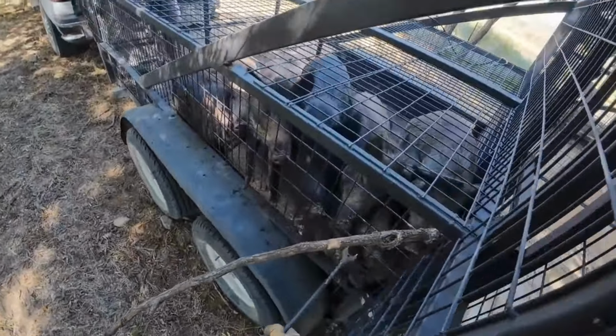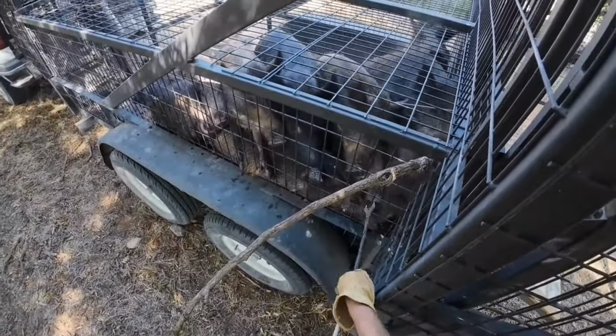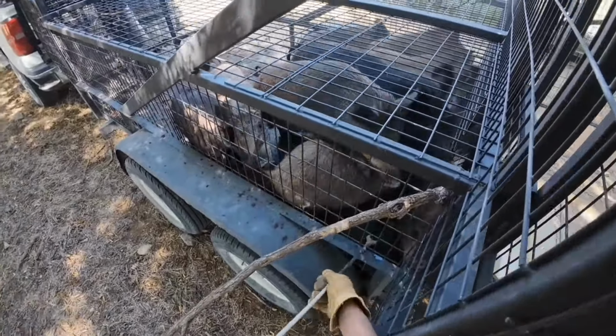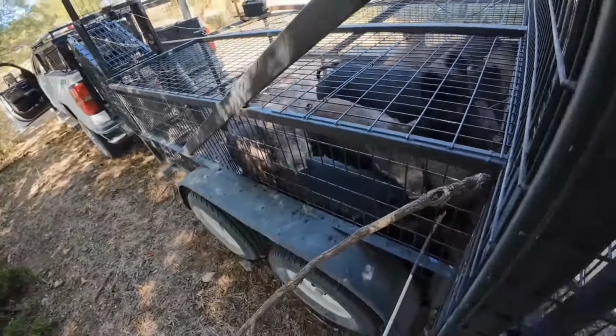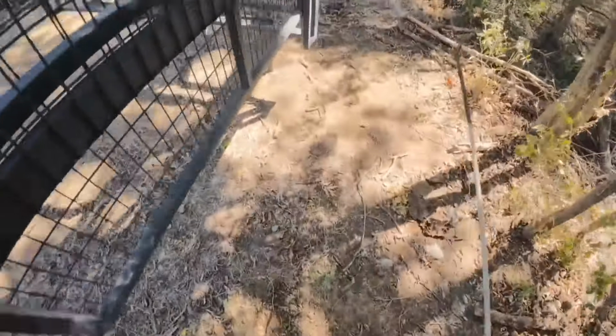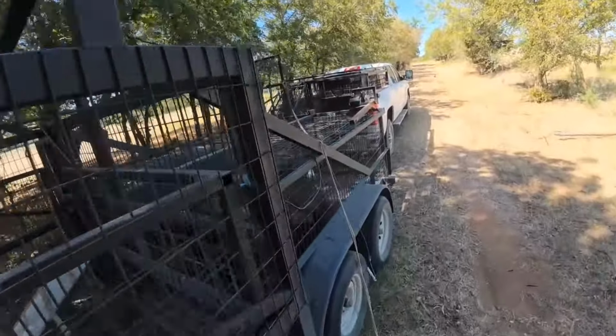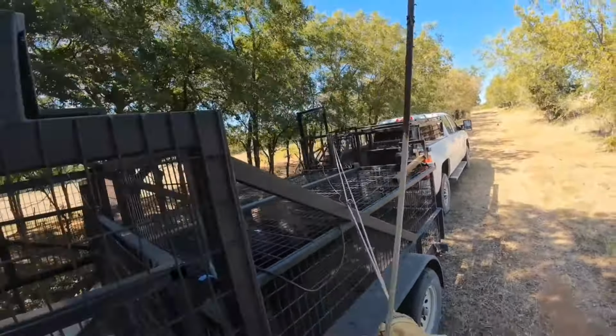Hey! Shh, come on. Come on. Yep, yep, there you go. All right, now maybe they'll go to my other corner with my gate open. Shh, there we go. There we go.